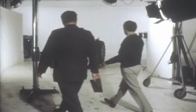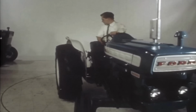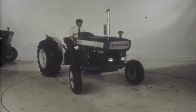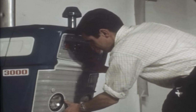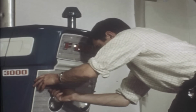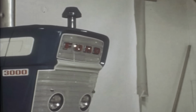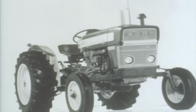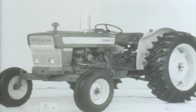Reg is at the studio getting the last photographs. There's not much to be done now, only a few more shots. Yes, there's no doubt about it. All these new Ford tractors have clean, functional styling. Trend-setting is just the word for it.